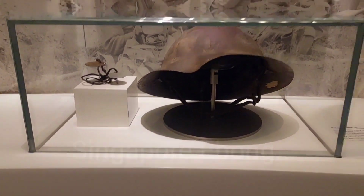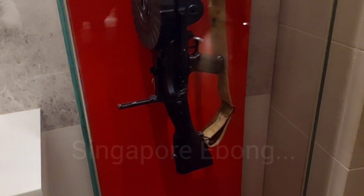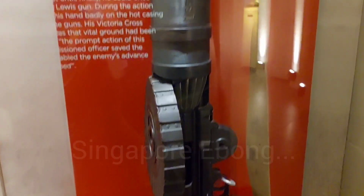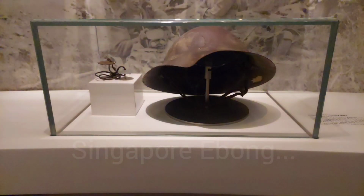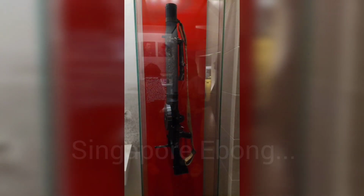The Australian War Memorial is Australia's national memorial to the members of its armed forces and supporting organizations who have died or participated in wars involving the Commonwealth of Australia. Look at this gun, guys. It's so huge. These are some pictures of the items which I saw in this section of the War Memorial Museum. This gun over here is so huge.